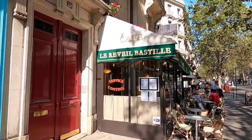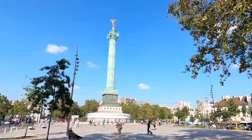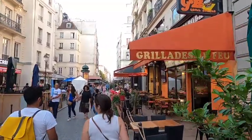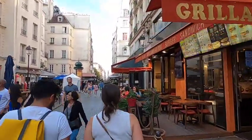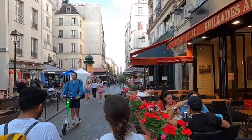Luckily, after finding the correct bridge, we were actually quite close to the Place de la Bastille, the spot where we were meeting our friend from college. He showed us around the area a bit, and we asked him to take us to another picture spot in the book, Les Halles. Now, this was an interesting one.